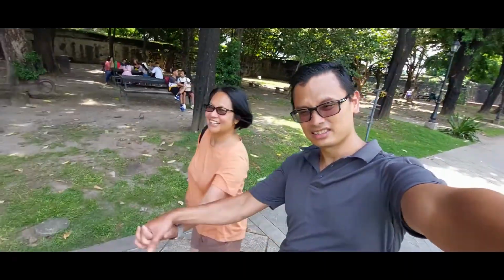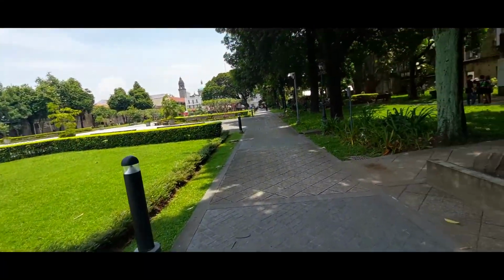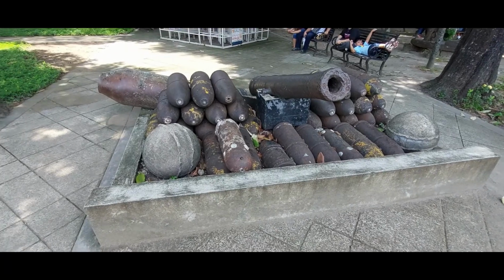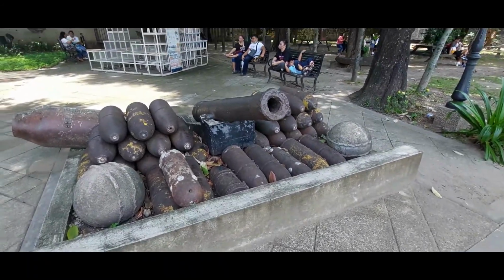Hey, holding hands, sway sway at Fort Santiago. It's more fun in Fort Santiago. There's karaoke there. Oh, it's a busker. Look. Oh, look, Dad. Ooh. Artillery. Okay.